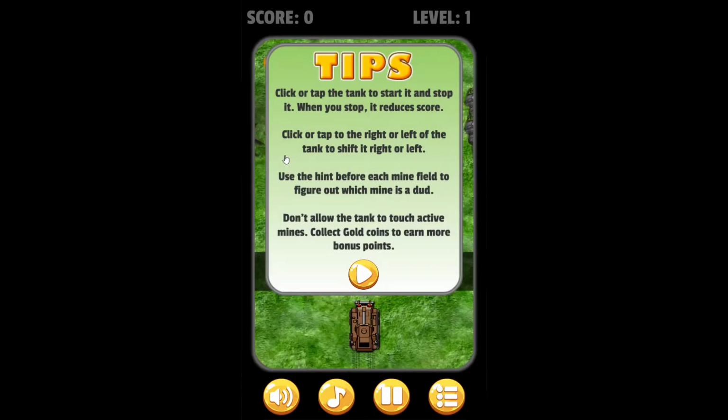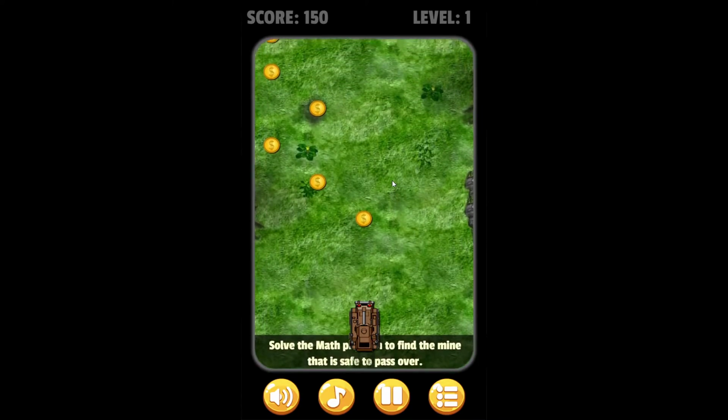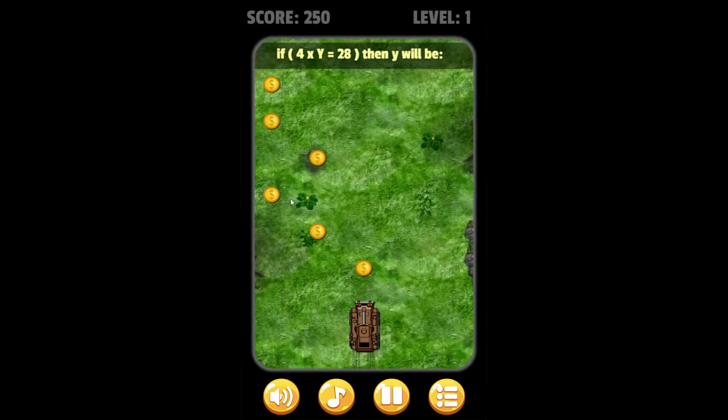The game will give us a tip. The tips say that you can stop and start the tank if you're having trouble solving the mathematical problem. You can stop it by clicking on it. You can also switch sides of the moving lanes by clicking left or right. And you can use the hint before each minefield to figure out which one is the dot, and that's where you can pass. So the goal is to pass the mine by solving the math problem.